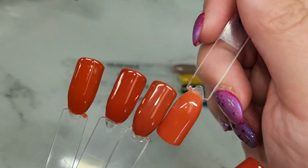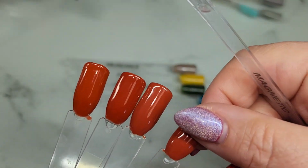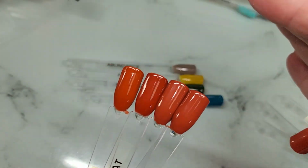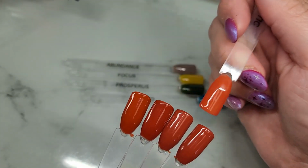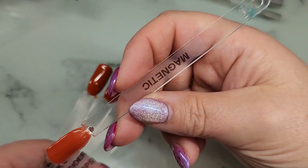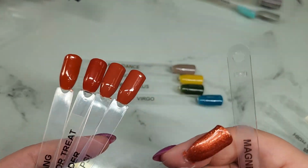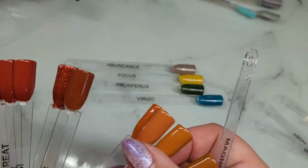Spiced Cider. Oh, I love that one. These are all very, very similar. And then we have No Maps. So right here, these four, you would not need all of these. Just pick one. These are a little bit darker. This one's just a little bit light. I think Magnetic is probably the closest to Bang Bang. It is still just a tiny bit lighter. Again, we have a completely different formula here, so keep that in mind.